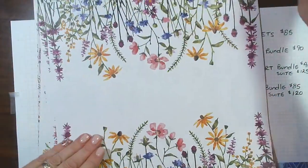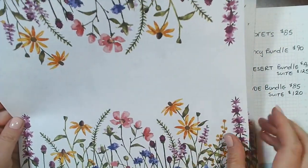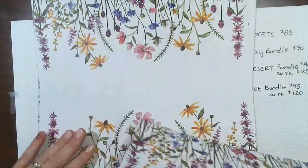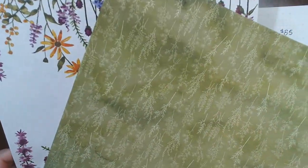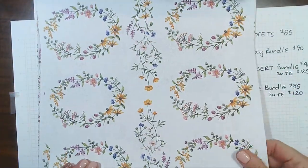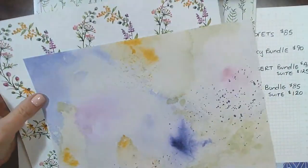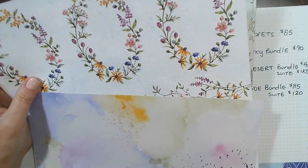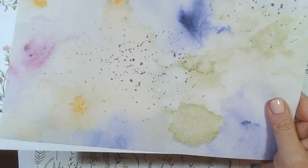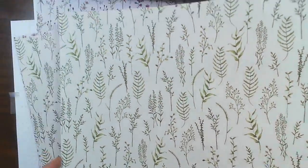Oh my goodness. Whoa, look at that. If you just did panel cards, just 4 by 5.5, you can get 1, 2, 3, 6 out of that. So very pretty. Again, in person it's way prettier than on the camera. Oh, look at this. This has got little ovals. Interesting. And it looks like a splatter, a watercolor splatter technique. Oh, that's really pretty. This is a really nice green.